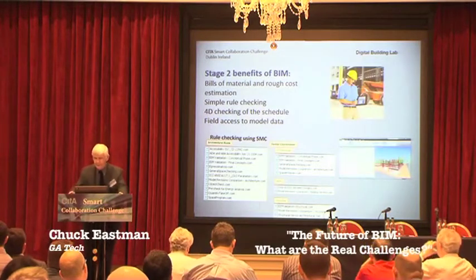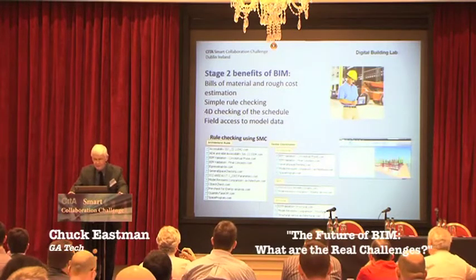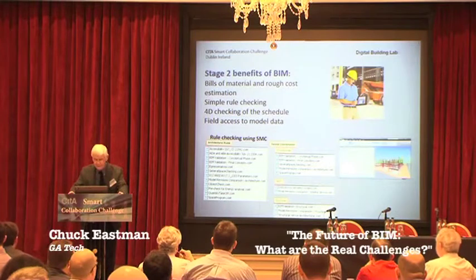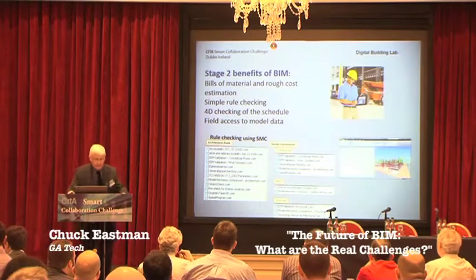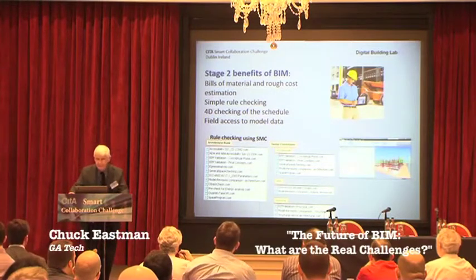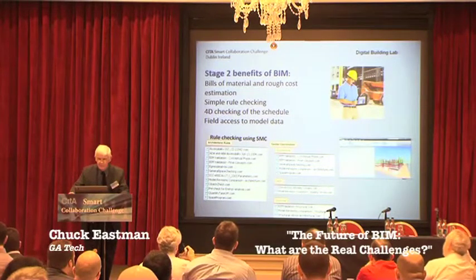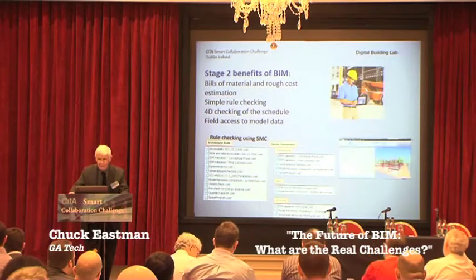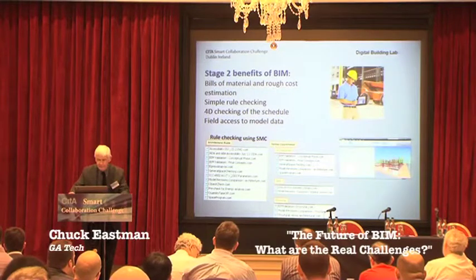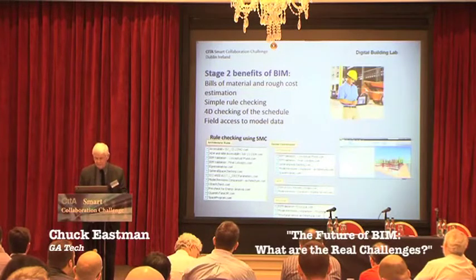So after you get these basics, a second level of benefits is using Solibri or a similar kind of tool for rule checking. So SMC is the Solibri Model Checker, and Solibri does a very good job for a limited set of rule checking: accessibility requirements, spatial conflict checking, fire exiting. They have a variety of sets, and this list is about a year old. It's much bigger than it is now.